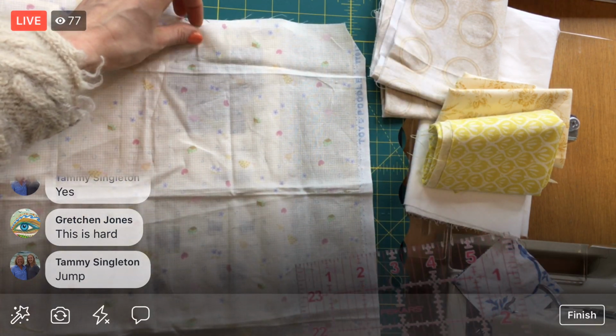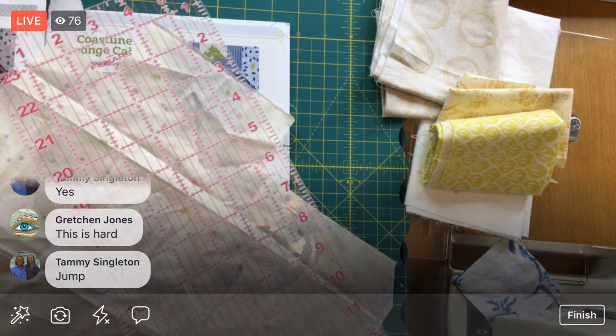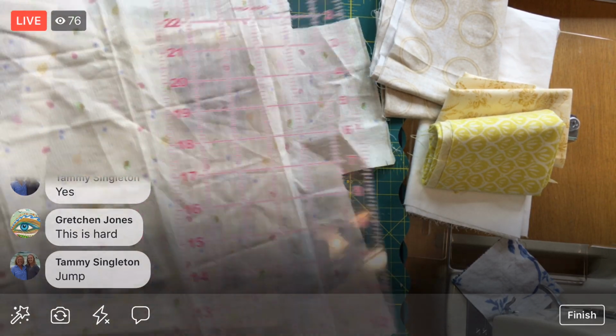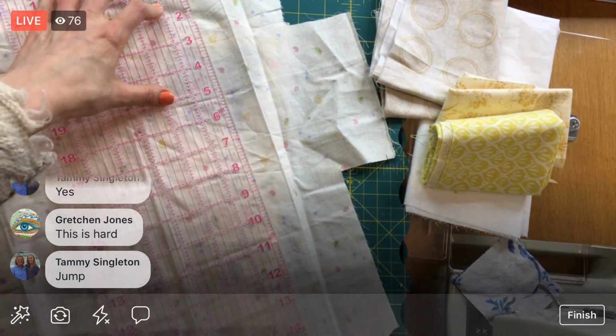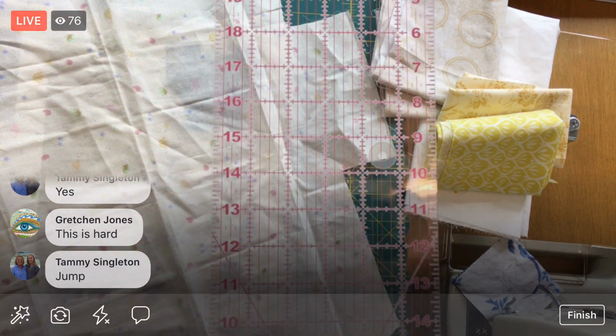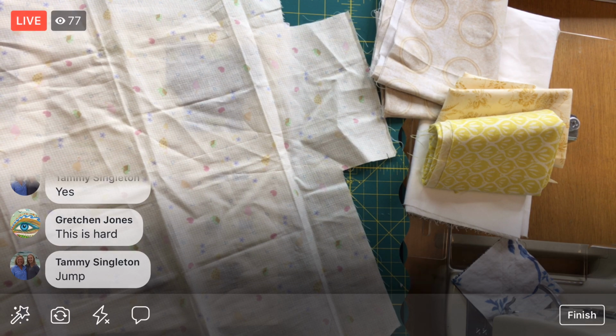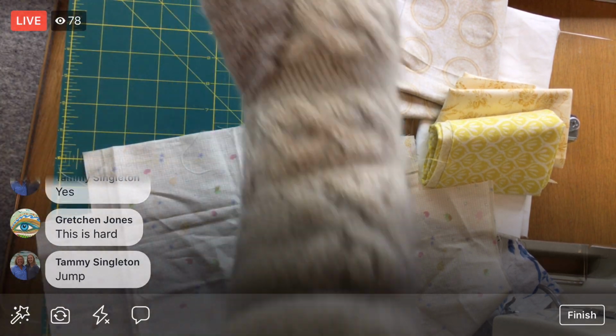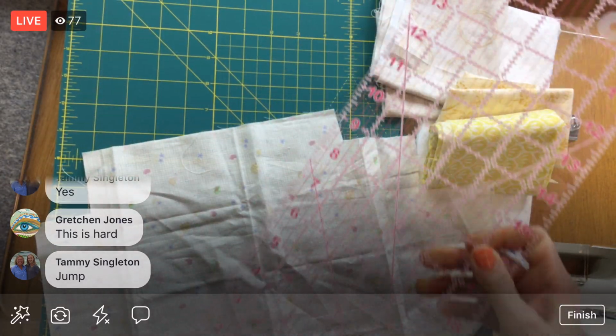So we're gonna have to go a long way here. Oh, still not 15, oh no. All right, this is 15 inches. So I am gonna have to go the longest cut here, which is fine. I'm gonna put the book up top so I can see it.